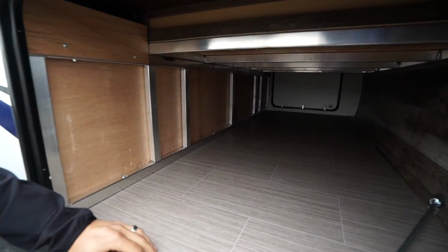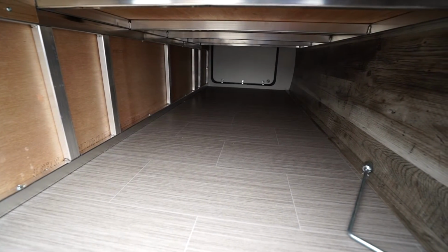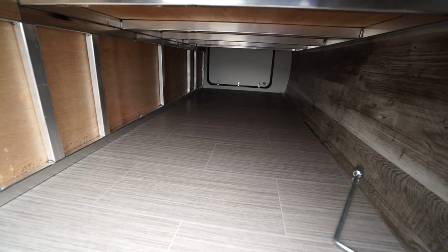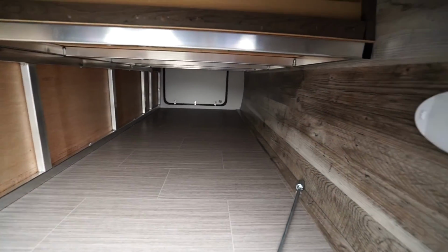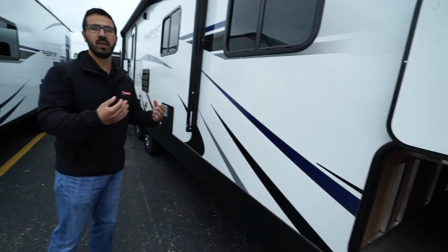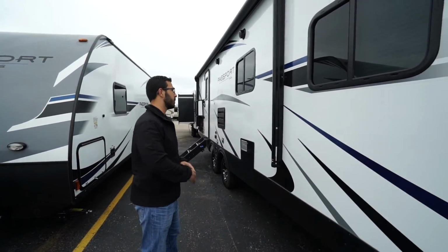So if you take a look inside, you will notice the big pass-through storage space. Same size door on the other side. The opening is large enough if you have a grill or big chairs or anything you need to slide in here, you can. The light right there is also motion sensored. So if you put that on the motion sensor setting, when you open up the door, it turns on, and when you close it down, it shuts itself off after a little bit.